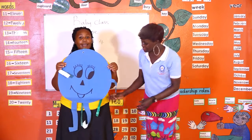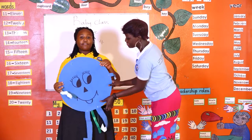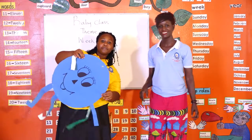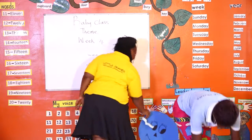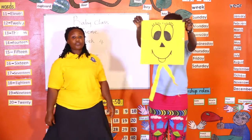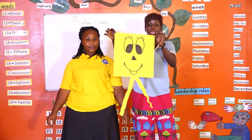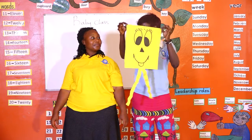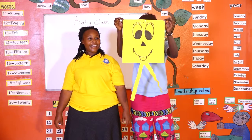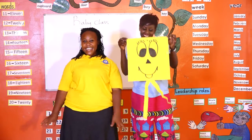It's a circle. And a circle looks like a steering wheel. Vroom, vroom, vroom. Wow. And I have a square. Can you all say square? Square. Square. And what does my square look like? A square looks like a window. It looks like a window.